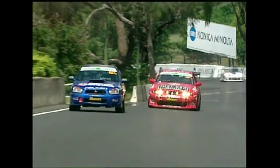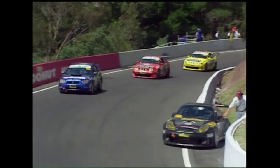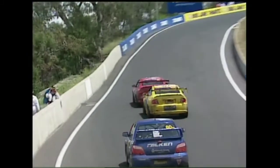let's see. Well, of course, slower traffic may well come into play. Yellow flags, of course, for that stop car at the Donut King cutting. It is the 888 Porsche parked there. More traffic that Greg Murphy and Garth Tander have to weave their way around. It's going to be Conrod Straight, I think, where it'll all be played out.